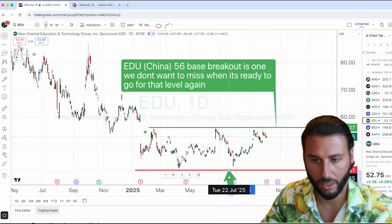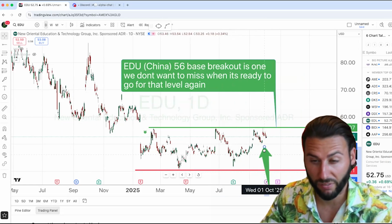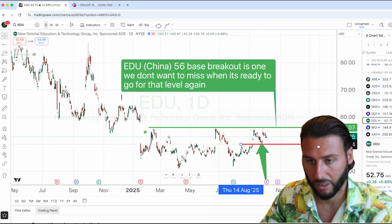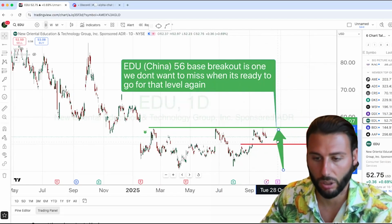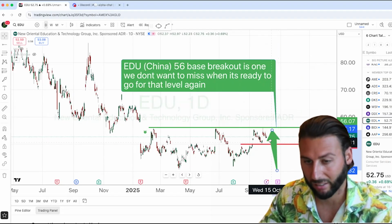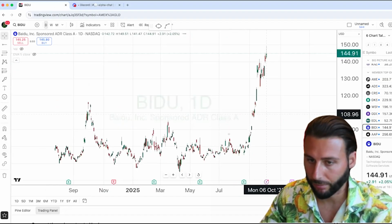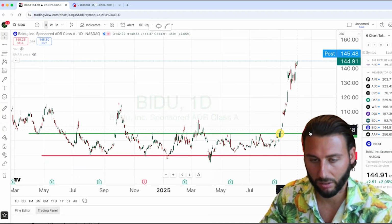Summertime, the name was at support, looked like it was dead. Recently, buyers stepped up from 40 to 50. So if this name can pull in, put in a higher pivot low above 50, and turn up back towards the 56, that could show us the signs. Now again, earnings are coming up pretty soon. Maybe that's the catalyst. Maybe it takes us straight away, but 56 is the key level in that breakout. And again, we see what these names can do when they break these macro bases.